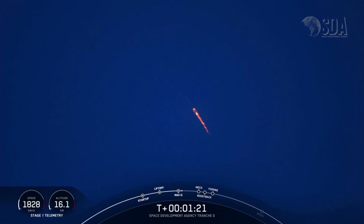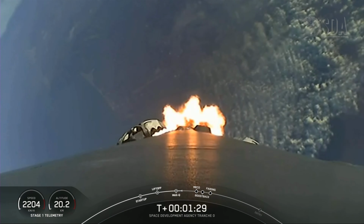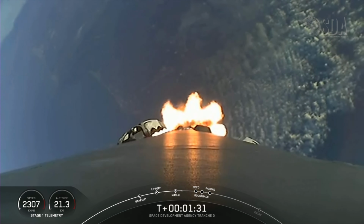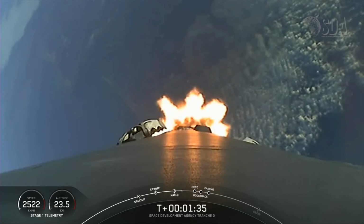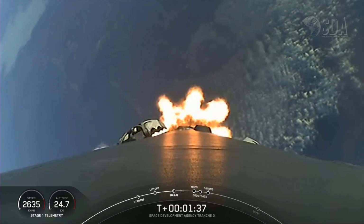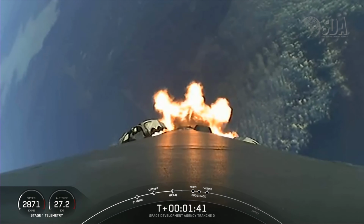Now we do have 5 events coming up very quickly. That will be MECO. MVAC engine chill has started. That will be MECO, stage separation, stage 1 flip, SES-1, and then the boost back burn on the first stage will begin. As a reminder, we won't be showing any views of our second stage at the request of our customer today.